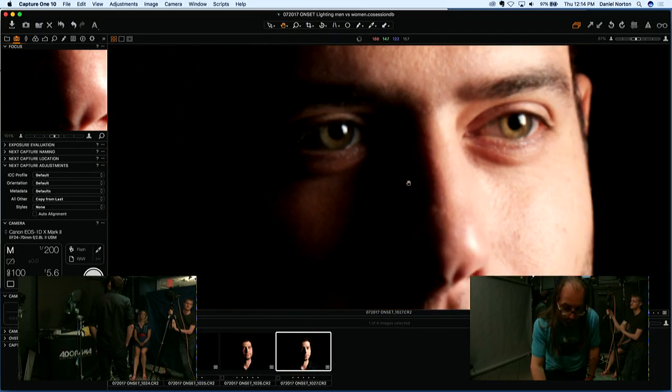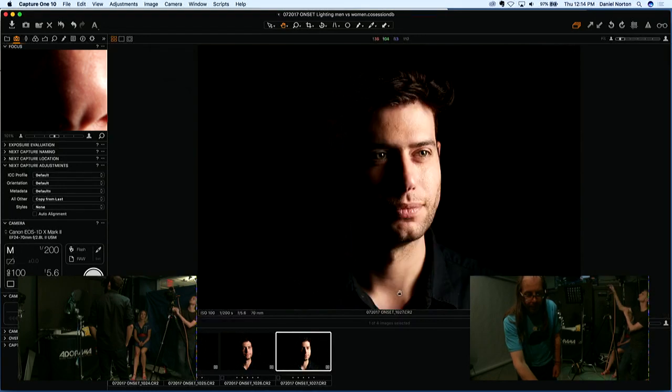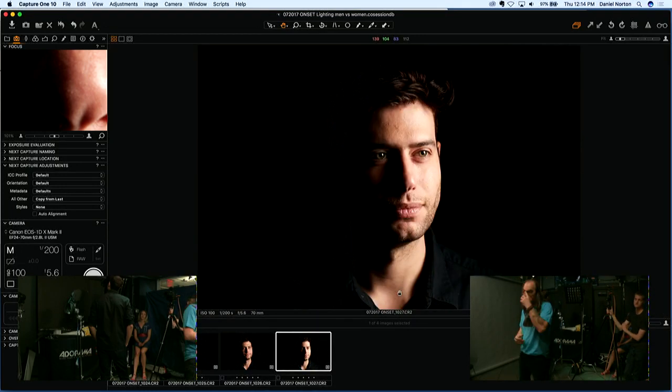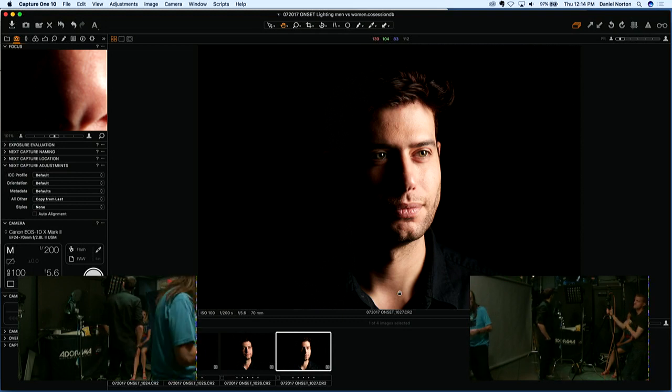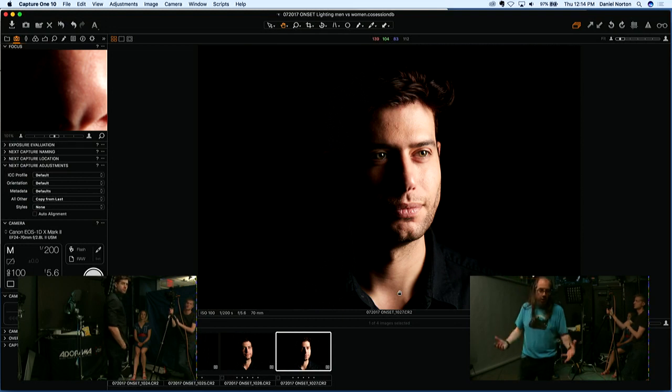So that's a good point that Dave just made there too. Again, this kind of hard, punchy light, shadows across the face, is not typically something that, if you're looking for a beautiful shot of a woman, you would necessarily want to have. Usually you want to have a bigger, more open light for that.